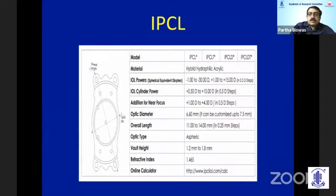A few words about the IPCL. Now, this is running short of time, Partha. Yes, I'll just wind up in 1 minute.